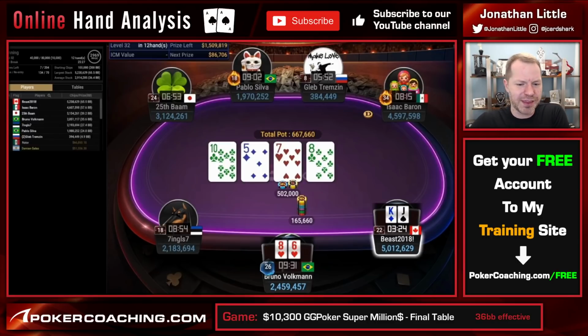So if Beast is aware of this, which maybe he is, maybe he isn't, maybe this bet means nothing from Bruno, I don't know. But if he thinks this range is kind of weak, Beast, as the chip leader, should apply immense aggression and check raise. I know it may feel a little bit dirty check raising here with just a gut shot and overcards, but what are the other options, right?